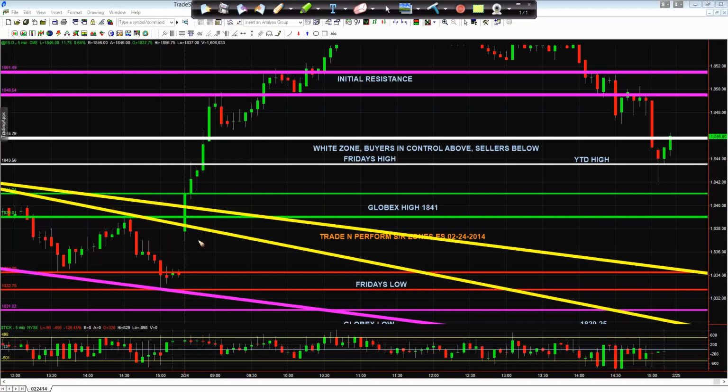So let's take a minute and go through that list real quick and see how many of those we can check off. The first one is, do we have a large opening bar or a series of up green bars in the first 15 minutes? And we achieved that. Is the first bar respected? Does it hold the low of the day? We achieved that and it was respected quite clearly.